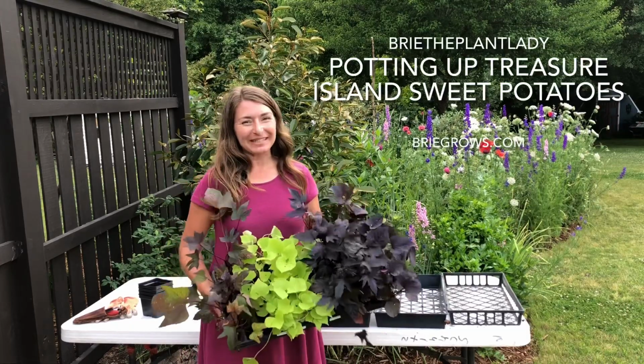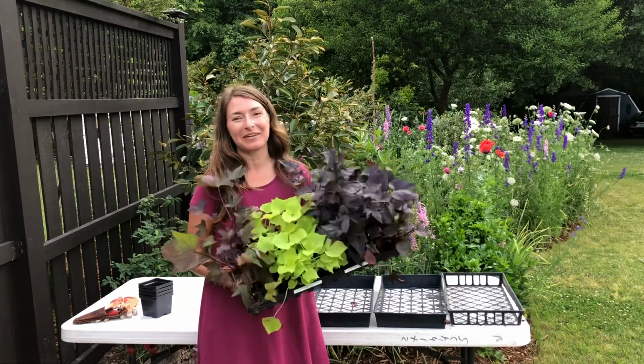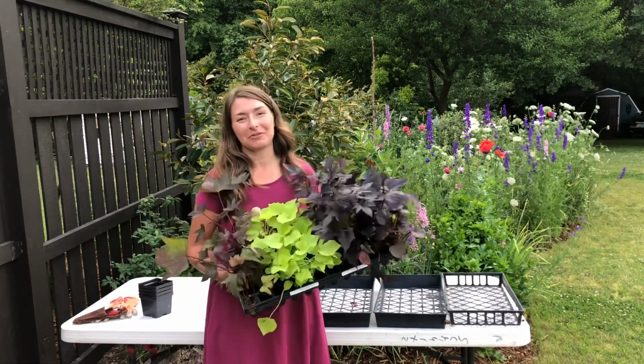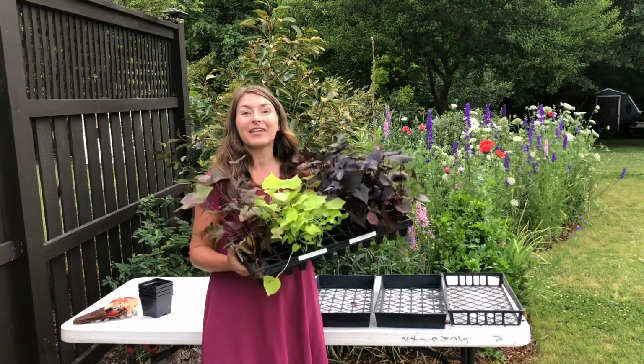Everybody, I'm Bree the Plant Lady, and tonight I am potting up my Treasure Island sweet potatoes. Now these are really special. These are the first edible ornamental sweet potatoes that have hit the market.